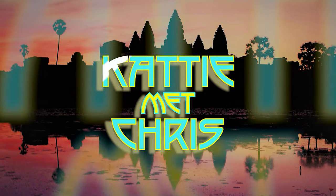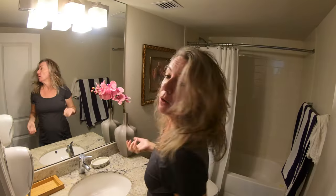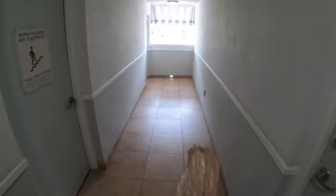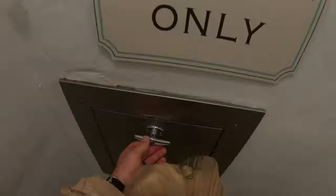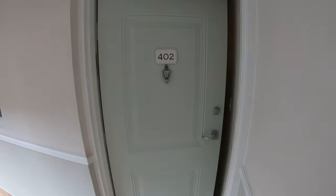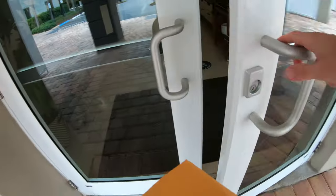Where do we go from here? Well, it's travel day. Time to move to a new spot. Gotta take the garbage out. We'll get away to a place where we don't know. Now it's time to go to the pool and wait for a lift. But first, we have to turn in the key.